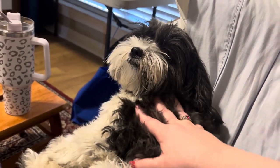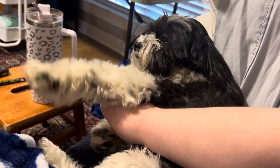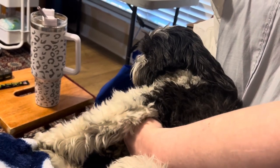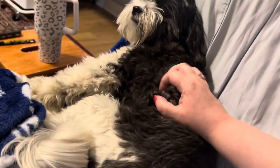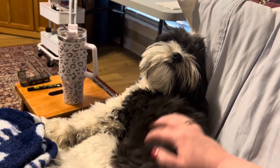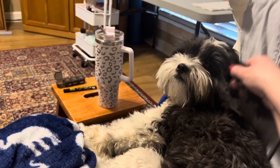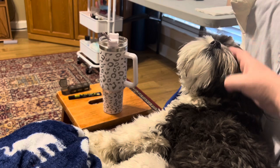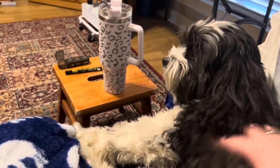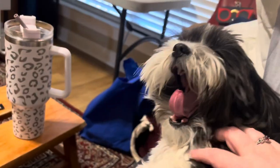Let me get that belly. Look at those ears. Look at them floppy ears. Look at him. Where's Bobo? You're hogging all the attention, aren't you?